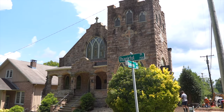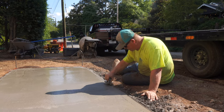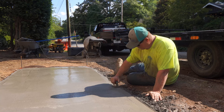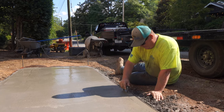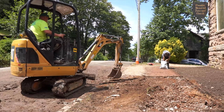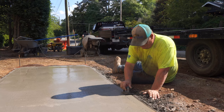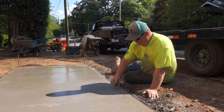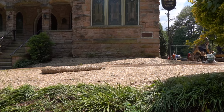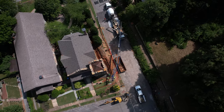Job went really well. We overcame different obstacles we had, which really wasn't too much of any obstacles. It's all planned. So foundation drain, all the dig, we didn't have any problems on the dig, no surprises. Just a real smooth project. Great building to work on. Relaxing neighborhood.